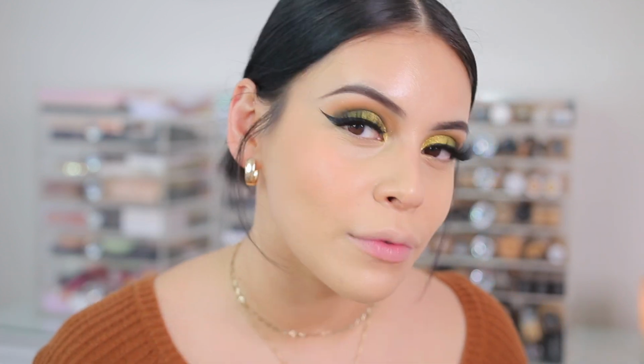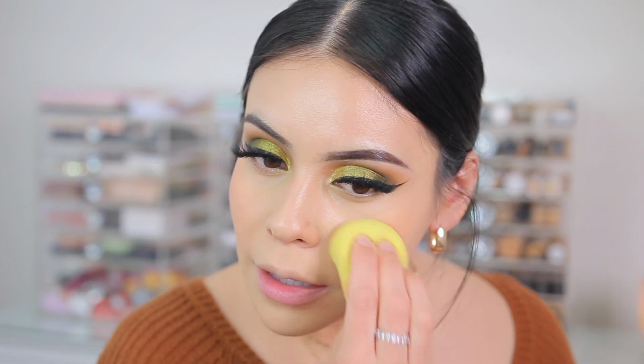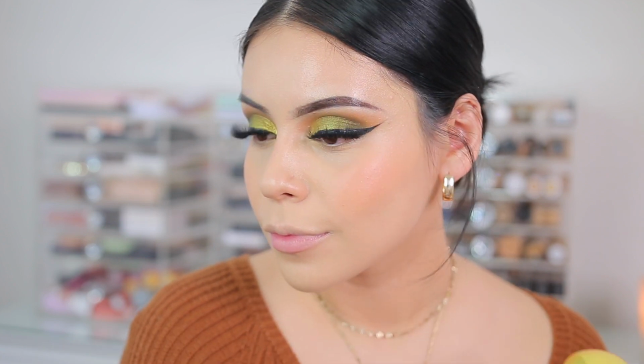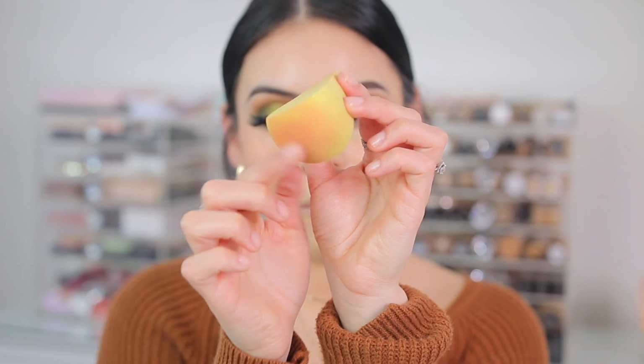It just gives you the softest wash of color, and I feel like it really diffused that product into the skin really seamlessly. It's very light, but it's very easy to work with and super easy to blend. This rounded bottom and then the rounded top is perfect for blending out products on your face. It just makes it so easy.